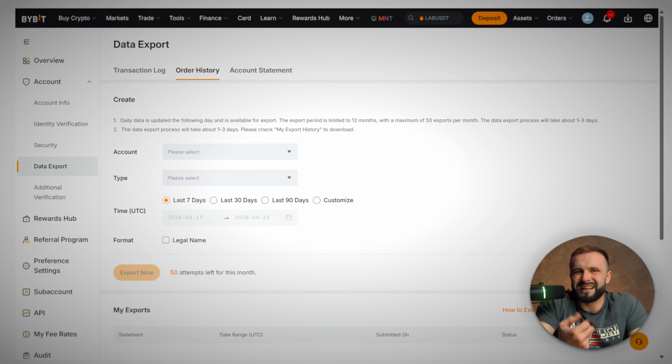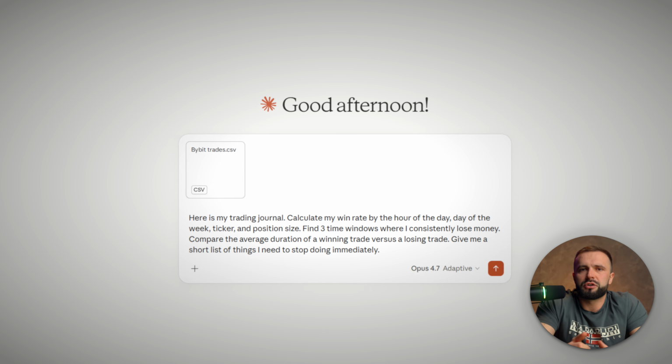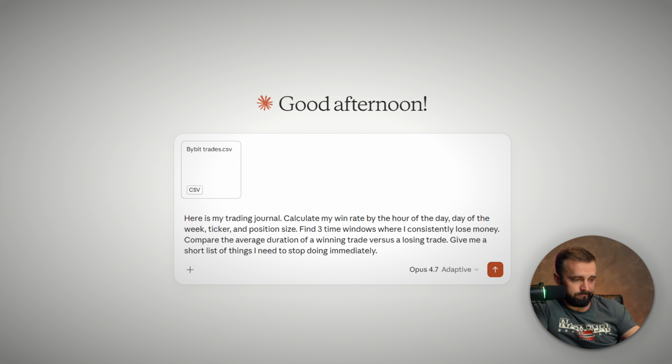A year ago, this exact job would have cost you $300 to pay a programmer, and you'd be waiting a week for the code. Prompt number 3. When it comes to return on effort, this one is unbeatable. You export your trading history for the last 3 months from your crypto exchange as a CSV file. You drop the file into Claude and write.